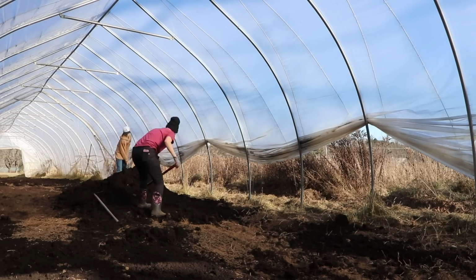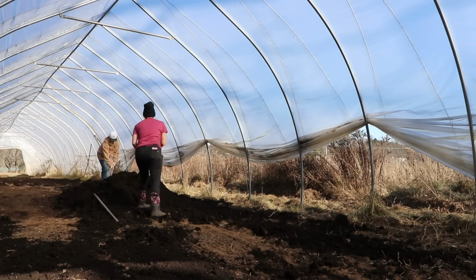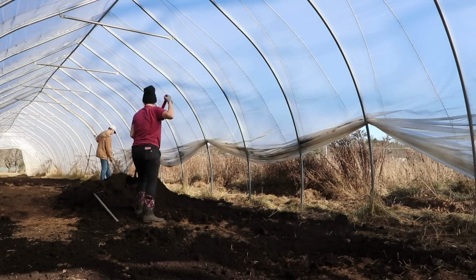When what to my wondering eyes should appear, a teenager and a rake helping mother dear.